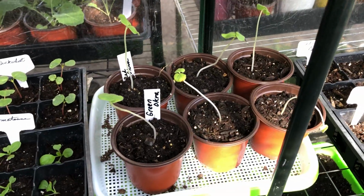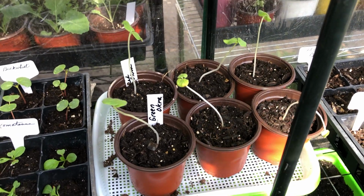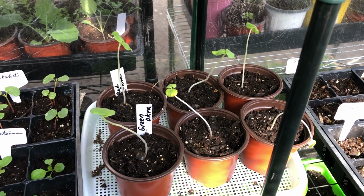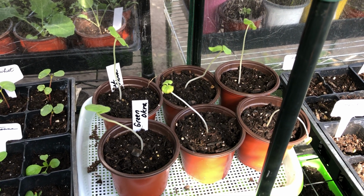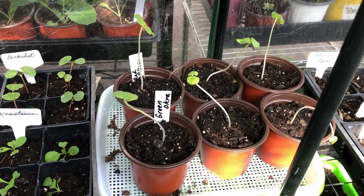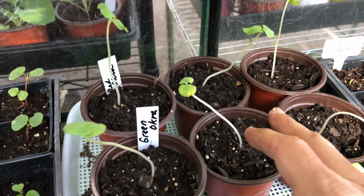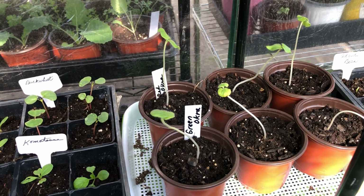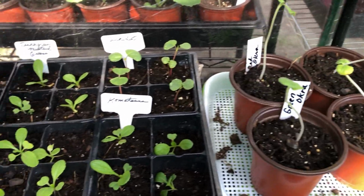Okra really likes it hot, apparently. This is the second time I'm trying to grow okra, getting it started. So I think the best way to start okra is directly sowing it into the garden. I'm trying to grow it early, but it doesn't look strong. But we'll see. I mean, these are at least, they're not falling over, so we'll see how they go. I would like them to be shorter with a stronger stem.